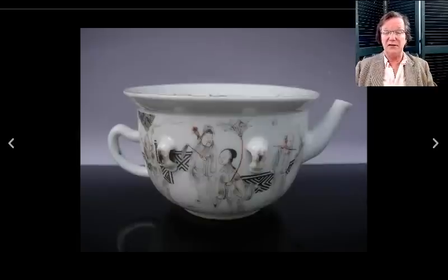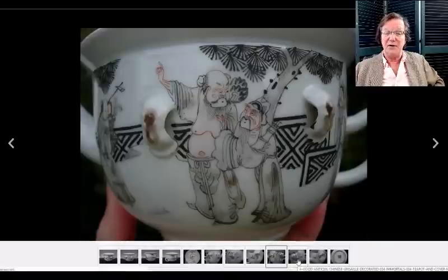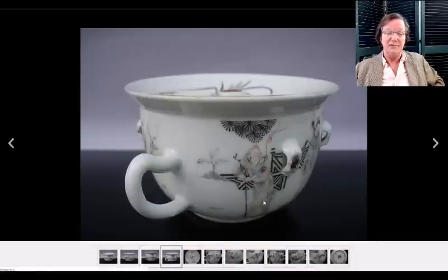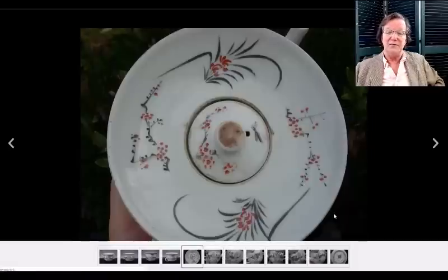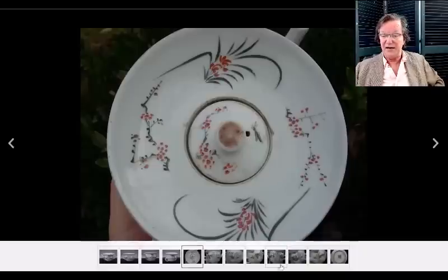All right. And then on to this is a rather unusual little teapot. This is a nice one with a grisaille decoration. It's a latter 19th century one with immortals, and it's got the string holes on it here, so for carrying. See them here, okay. And the top of it has this very well-known sort of recessed saucer top with a small lid and a steam hole in it, but nicely decorated, okay.